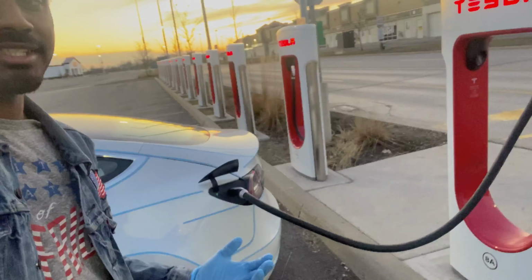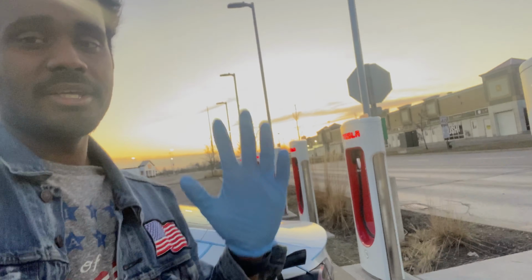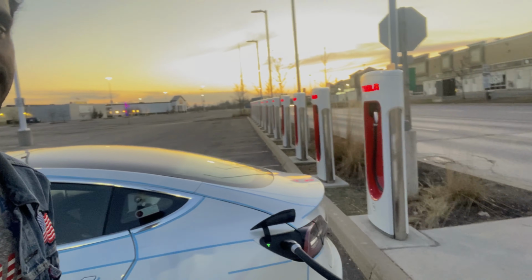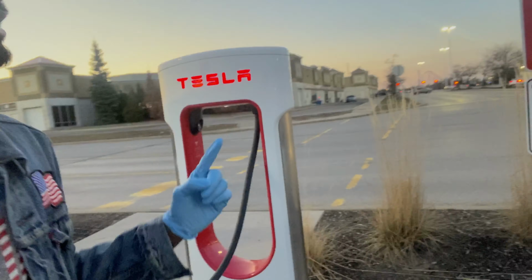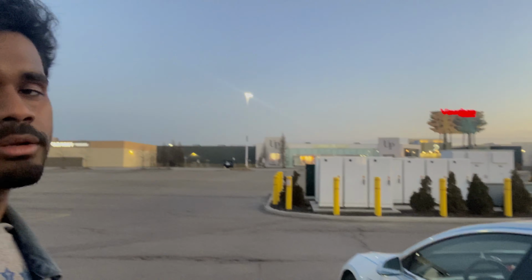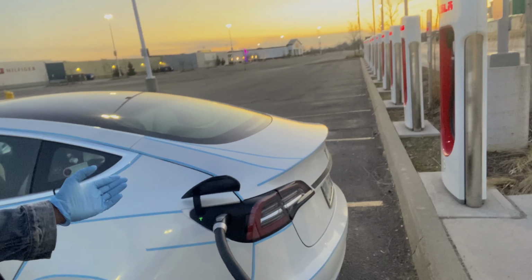I gotta do this. I gotta charge my Tesla, but I am protected, and as you can see, it's completely empty. There was one Tesla Model 3, it just left, and this is a mall. It's called Vaughan Mills Mall here in Ontario, and it's empty. There's literally nobody here, and yeah, I'm charging my car.